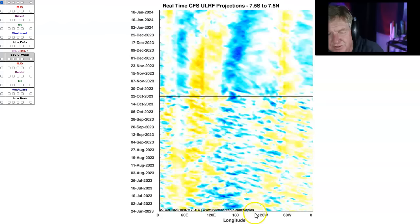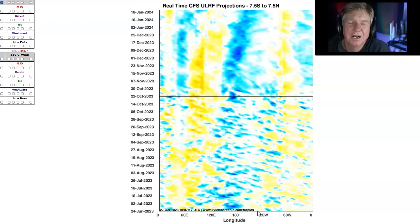theoretically 130 west. That's due south of California. We talk about east-based El Ninos, and the closer that center of the Walker circulation is to California, the higher propensity, theoretically, for precipitation into California. Of course, that also means a lot of weather, too. Also notice the forecast suggesting the dry air moving from, we'll say, the center of the maritime continent, fading, but all starting to move to the dateline.